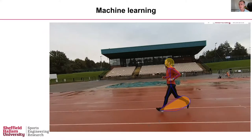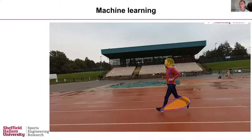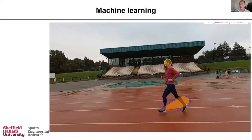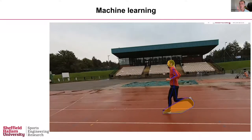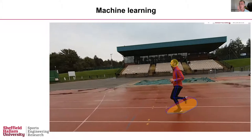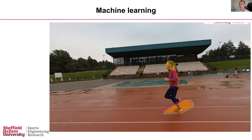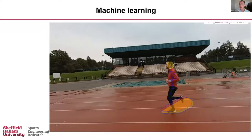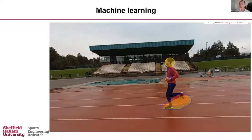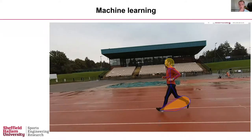Maybe looking, this is a sagittal view, but say from front on, looking at the trunk, looking at the upper body. And if a physio has advised a certain athlete to try and minimize that oscillation or that variability in that upper body position, techniques like this can easily be adopted to give that instant feedback and to identify systematic differences, looking at the effectiveness of certain interventions.